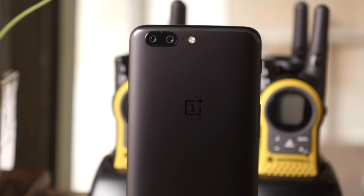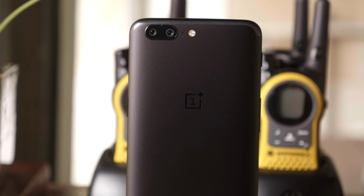Now, as far as cameras are concerned, the OnePlus 5 does have a dual camera setup with a telephoto lens of 20 megapixels. So if you have steady hands and you want to take a picture far off into the distance, you can use the telephoto lens, and it does have a large 20 megapixel sensor, allowing you to crop into the image quite a lot.